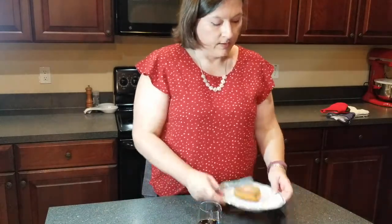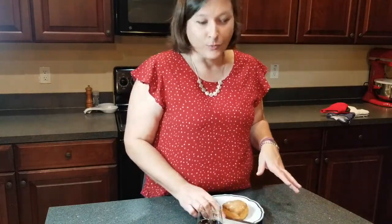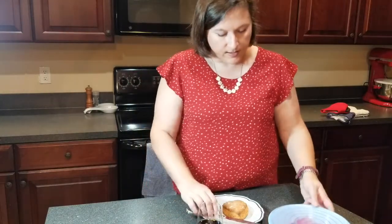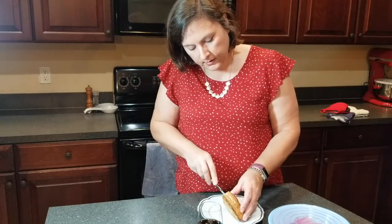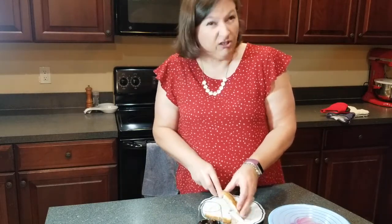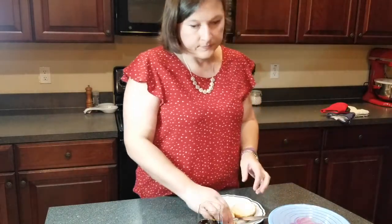So here we have our shortcake. If you are making this for a loved one, pick out the nicest looking one for them. So we are going to cut the shortcake in half. If it's still hot, I recommend you do a little softened butter just to melt in and get extra good.